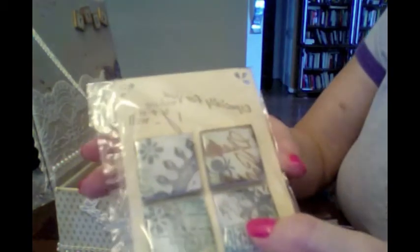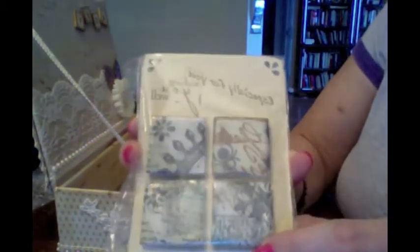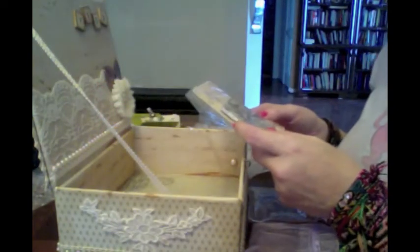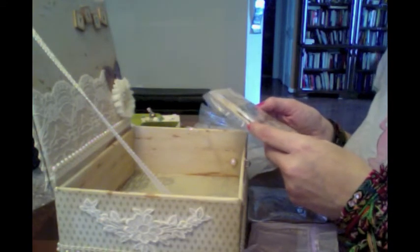More tiles. She made these. It's wood. Wood tiles. And she put dimensional glaze on it, and I'm sure she stamped it. It looks like the Tim Holtz paper on there. It almost looks like it, but if it's stamped, girl, you are awesome. Either way, this is beautiful, because the spider looks like it's stamped on there. I don't know, did you make this yourself?